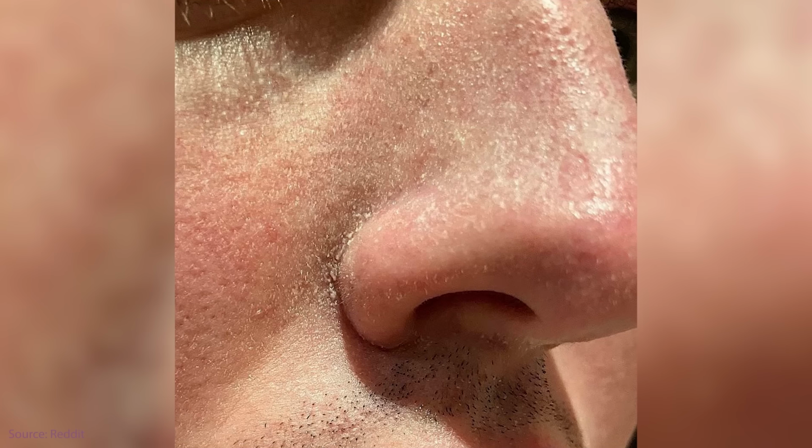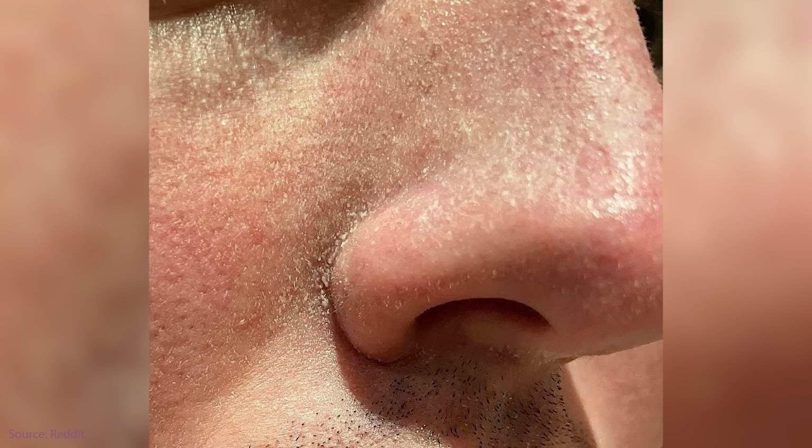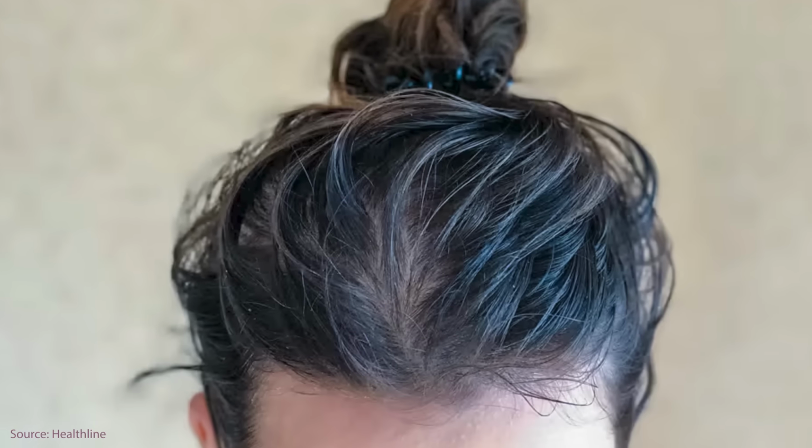But I love doing this if I'm not going to do a scaling solution or extractions or anything. And this can really help to brighten the skin. It can help to remove a couple of dead skin cells and buildup. And it works great for dry skin, but also for oily skin. And I have an oily scalp. I love using this on my scalp.